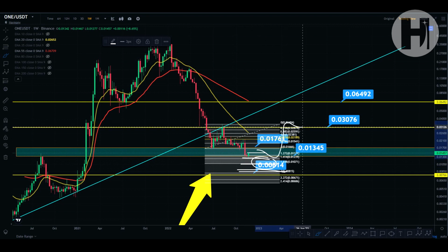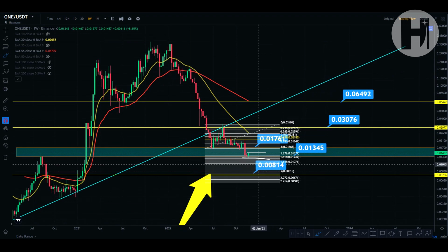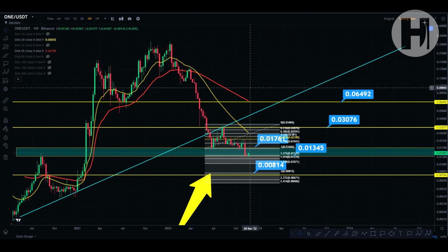But when you start moving up and you start breaking these resistance areas and you at least retrace to the all-time high, then from this potential bottom that you're going to have, let's say your average buy-in price is 1 cent, right? Let's say that's the case. Then to the all-time high, that is a 3,400% move. I think that's a lot of money to be made here.